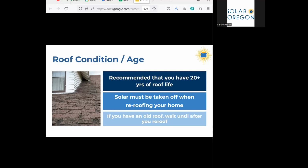Different types of roof have different lifespans. So for example, metal roofs typically have a much longer lifespan than asphalt shingle roofs. However you decide, it's just really important to consider that total lifespan of your roof. And if you're expecting to re-roof in the next few years, you should wait until that time to install the solar so that you get that full life of the roof.